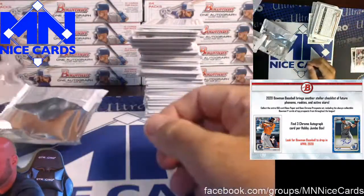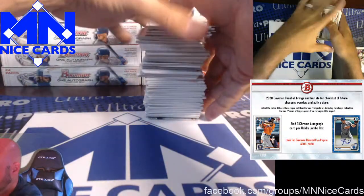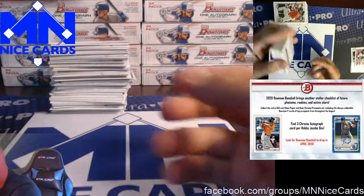BGS or PSA? I haven't looked at my PSA portal recently. Hopefully there's some movement. All right, here we go. Box 1.